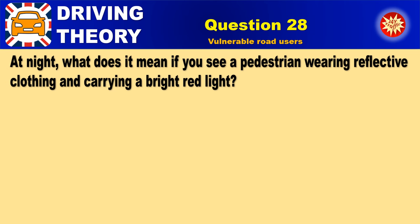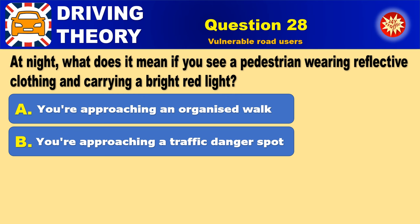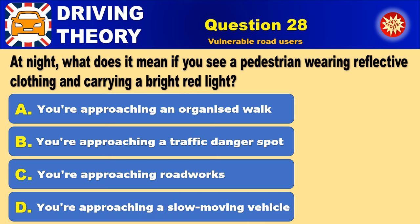At night, what does it mean if you see a pedestrian wearing reflective clothing and carrying a bright red light? A. You're approaching an organized walk. B. You're approaching a traffic danger spot. C. You're approaching roadworks. D. You're approaching a slow-moving vehicle.